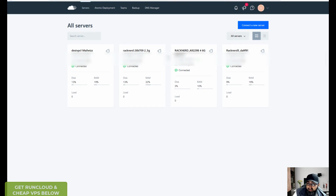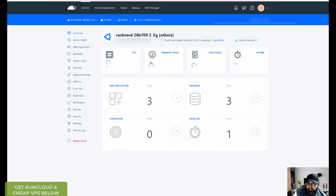This other server is a RackNerd server, 2.5 gig RAM, and that's also 3 core. I think this one cost me about $30, maybe $35 for 12 months. And RackNerd is where I host a lot of my VPS because they're reliable, they're fast, they've always got good special offers, and yeah, they're high spec servers.